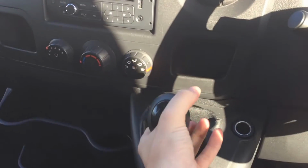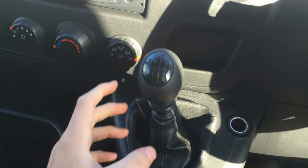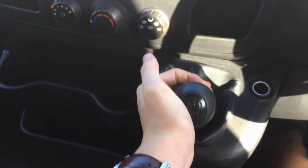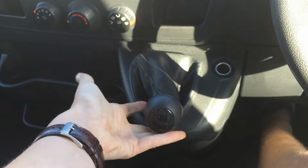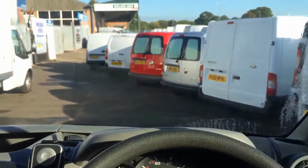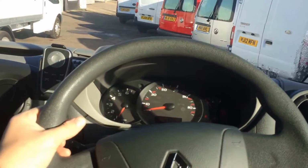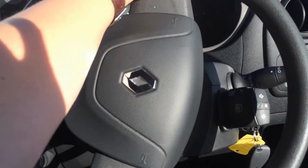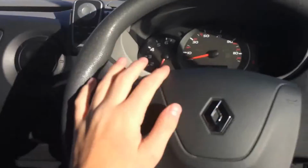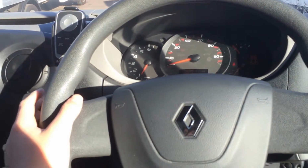It has a 6-speed manual gearbox, which means it's more economical and also a little bit nippier. It must be said though, it's not the fastest van in the world due to its size. The steering wheel's nice to hold, and the horn is situated on the centre, so there's no use in the indicators to let somebody know they've frustrated you.